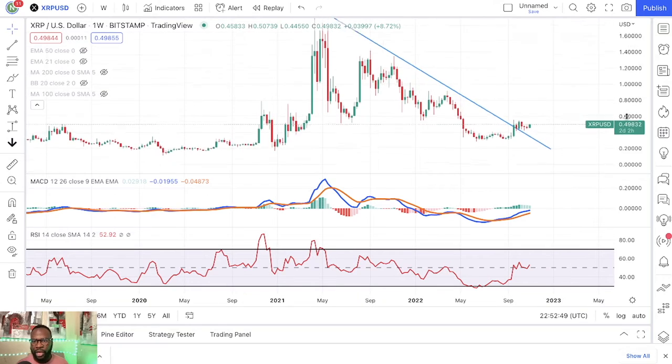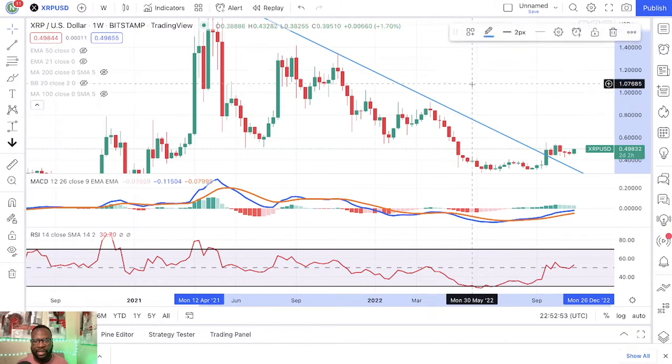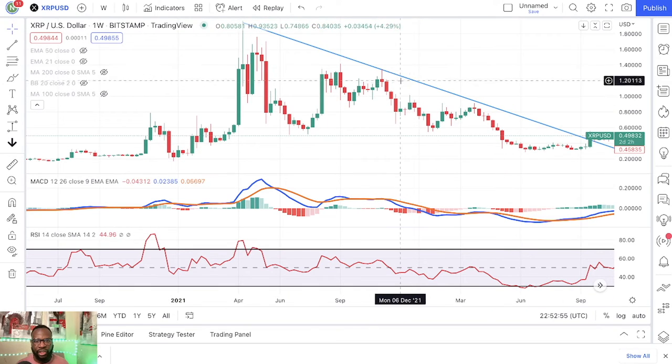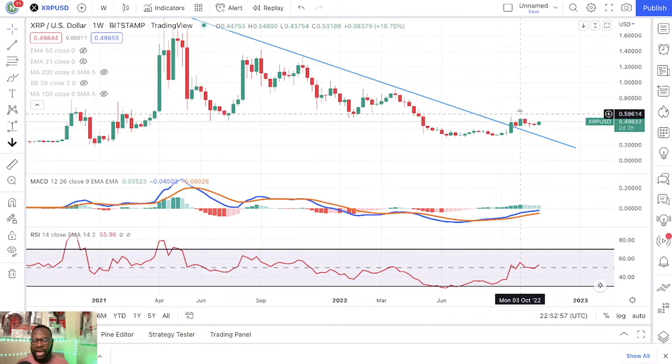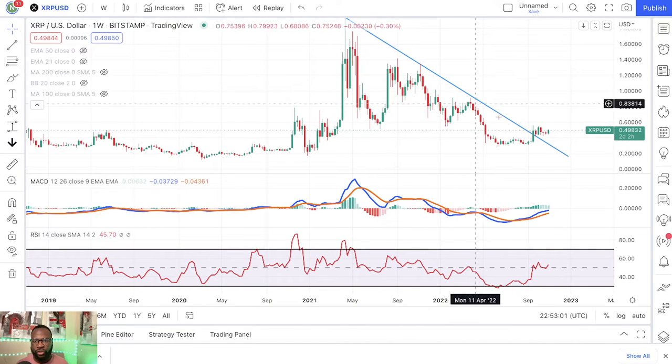We actually have broken out, guys. You can see it right here. I mean, I can bring it right down, make sure I'm touching these levels right here. But XRP has finally broken out of this bear market trend.